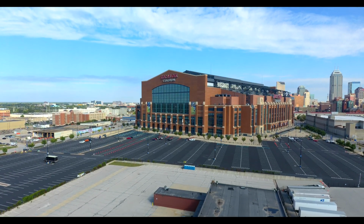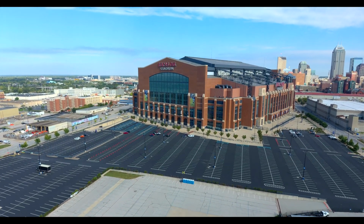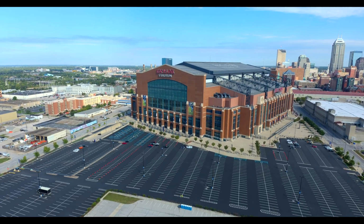Welcome. You're about to take flight with Center Focus Aerial Imaging. Join us as we take a short flight around the city of Indianapolis, Indiana.